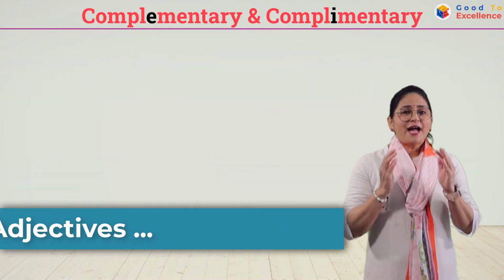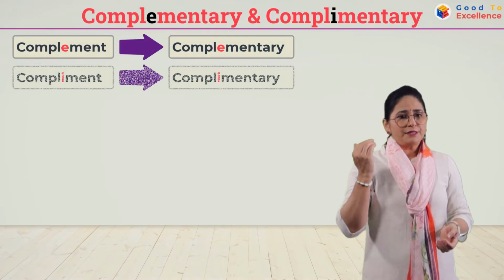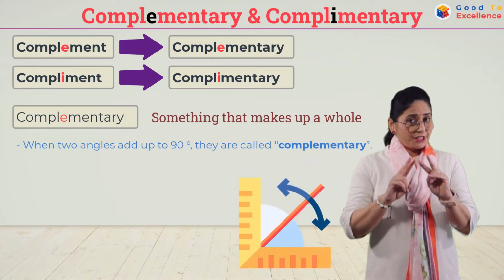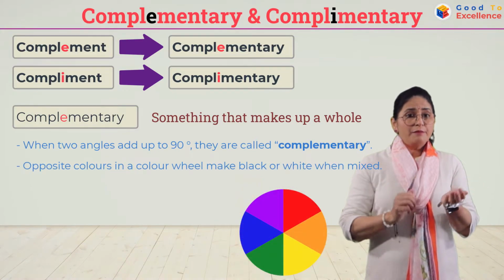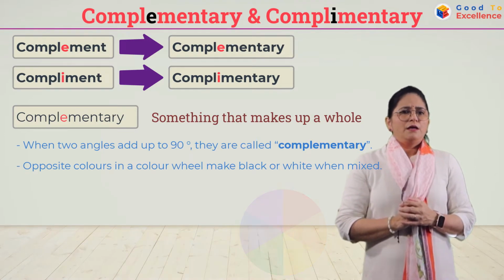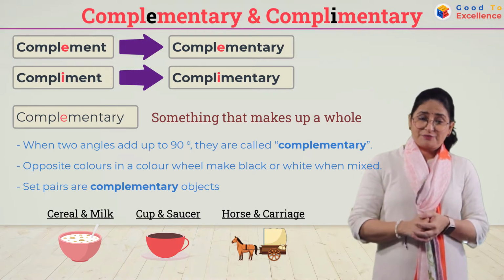Now, we will look at the adjective forms of both these words. That is, complementary with E and complimentary with I. Now, complementary with E means something that makes up a whole. When two angles add up to 90 degrees, they are called complementary. Opposite colors in a color wheel make black or white when mixed. For example, red and green. They are called complementary colors. Set pairs are complementary objects such as cereal and milk, cup and saucer, horse and carriage.